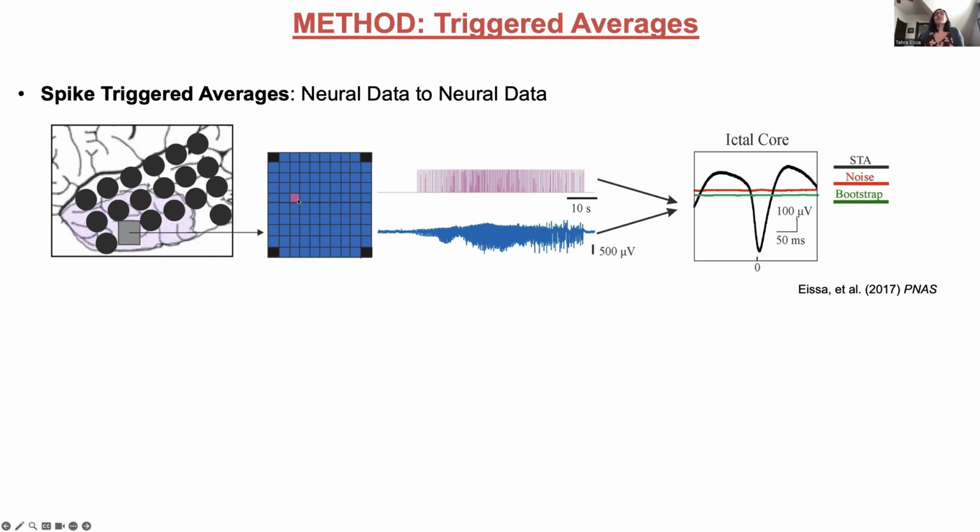So if we break down what this looks like, then we could say that one of these electrodes is going to give us a train of spikes that we can extract. And if we align that spike train and look at what's happening in the LFP and do that windowing technique, so we're going to pull out each one and average them, what we're able to do is look at, here we labeled it STA, what does that activity actually look like? Here we were looking specifically at what happens in the center of a seizure, what we would call the ictal core.